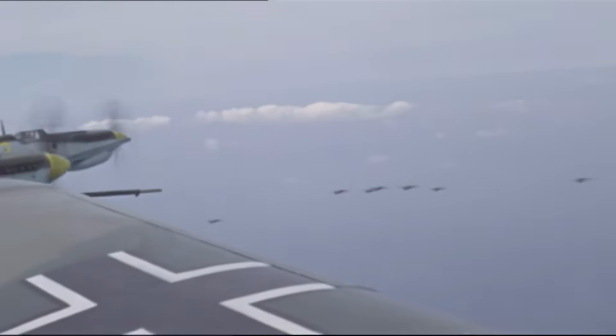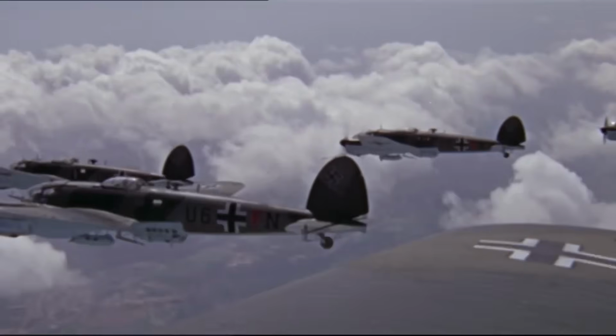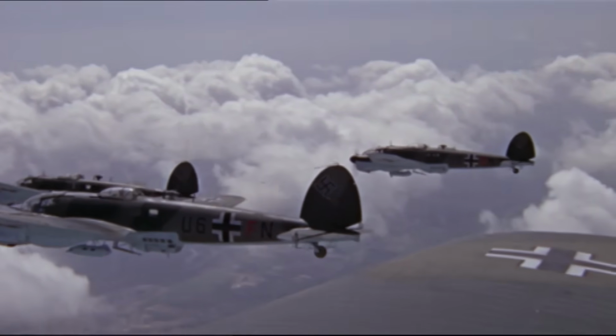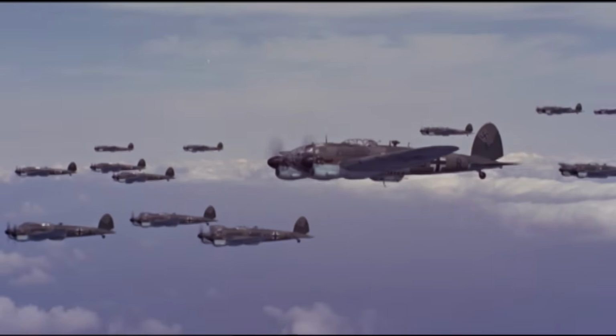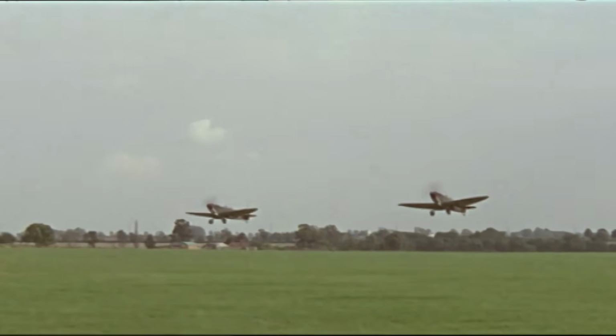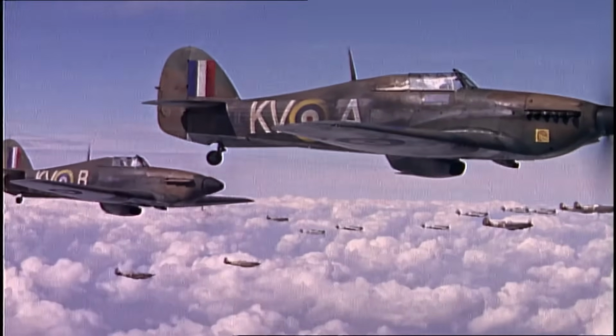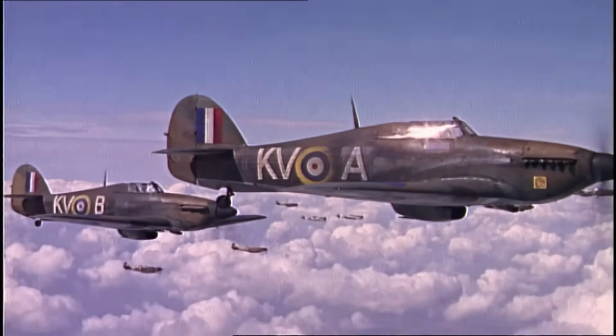But still, each incoming raid is met by heavily outnumbered RAF fighters, attempting to hit the bomber formations. To the west, large formations of aircraft are detected heading for Portland and Southampton. Squadrons from 10 Group rise to meet them. Nearly 150 fighters throw themselves at the Luftwaffe formations as fighting spreads along the English coast.